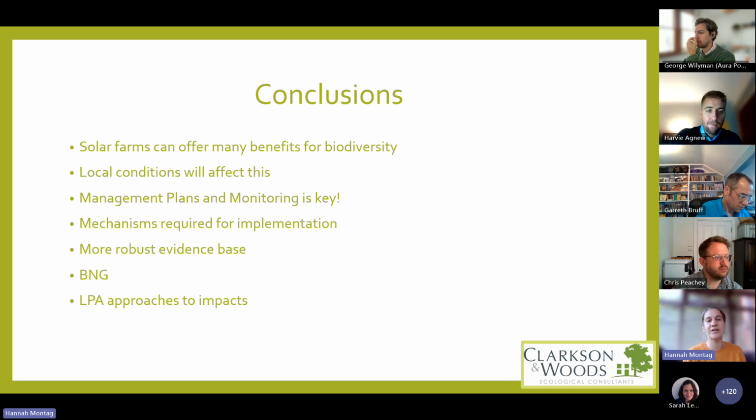And this is where I really think that we all need to get together. We need to get LPA ecologists together with some of the ecologists that are working on these things, perhaps getting the researchers from Bristol University. We would be happy to join as well. And we all need to sit down and just discuss what these impacts are, and what we need to do about them in terms of mitigation.